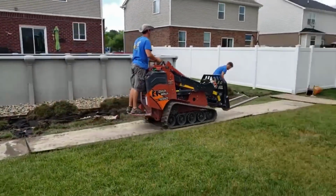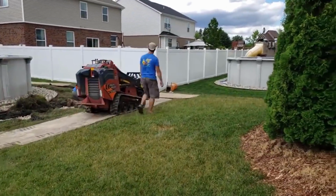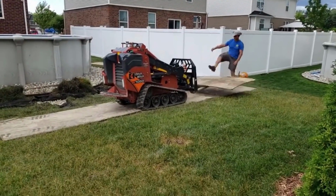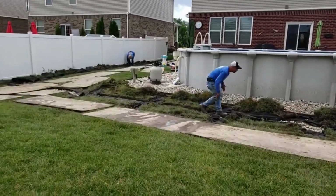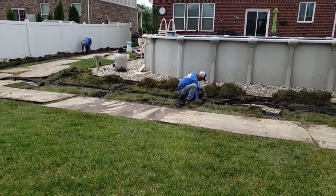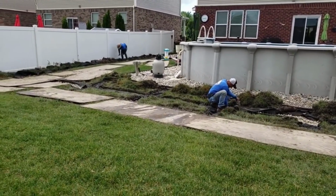someplace local. It's super easy to give this dirt away. It's really easy to give this dirt away. It's the cleanest fill on the planet. So people that are looking for fill absolutely love our dirt from doing yard drains.